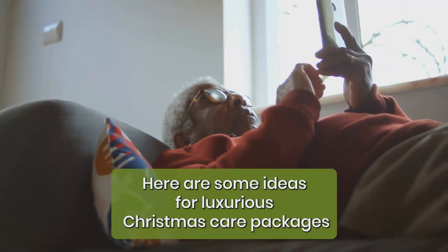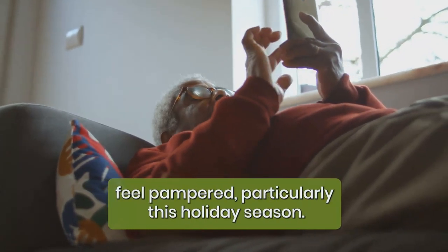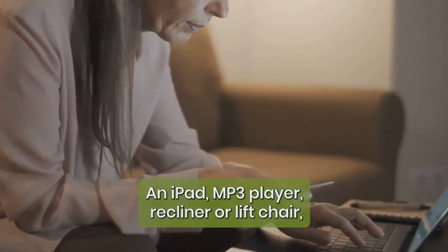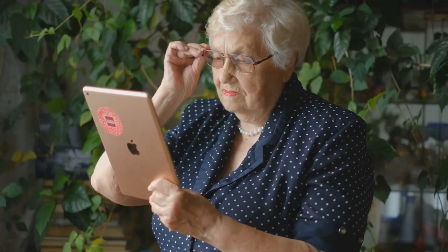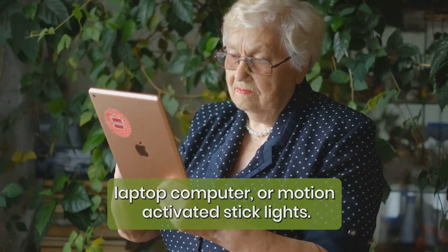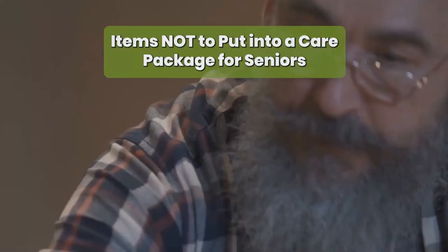Luxurious items. Here are some ideas for luxurious Christmas care packages that will make your elderly loved ones feel pampered, particularly this holiday season: an iPad, MP3 player, recliner or lift chair, an Amazon smart speaker, a Razz memory cell phone, two-way computerless email systems, a laptop computer, or motion-activated stick lights.